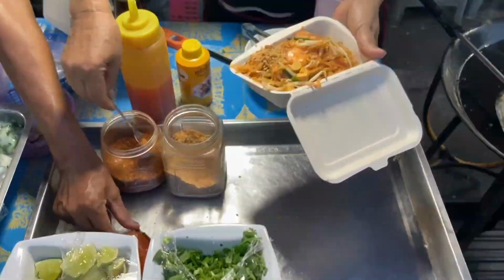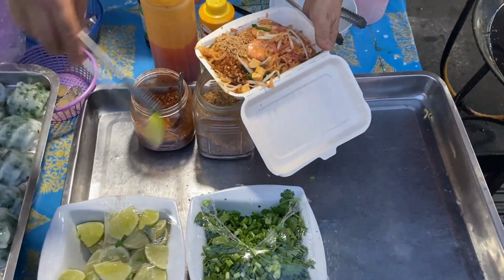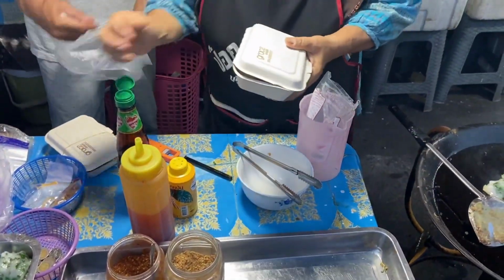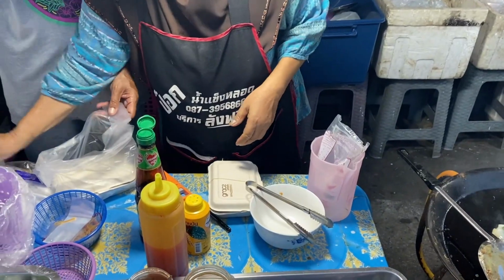I asked the seller to put chili aside because I don't like spicy. Well, actually, there is a distinct feature in Thai red pepper powder. It tastes spicy, then the spiciness quickly disappears. Even so, I don't like it.